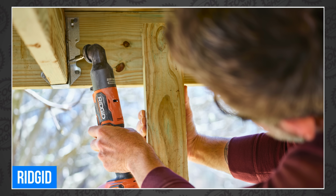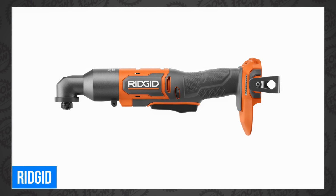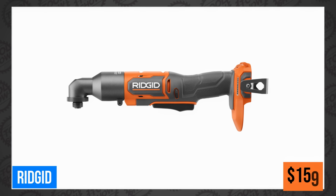And perhaps best of all, it's eligible for the Ridgid lifetime service agreement. You can pick one up today at Home Depot for only $159.